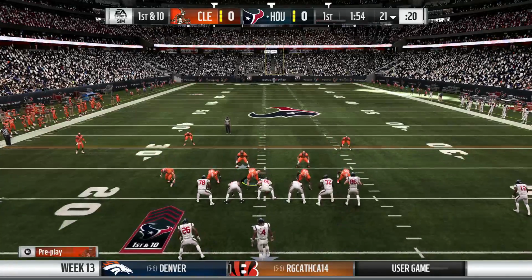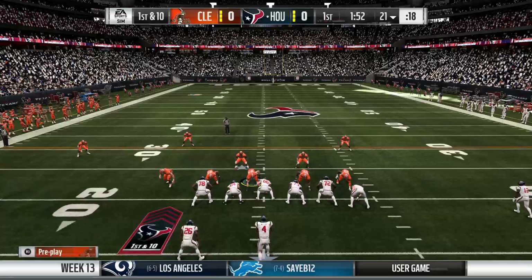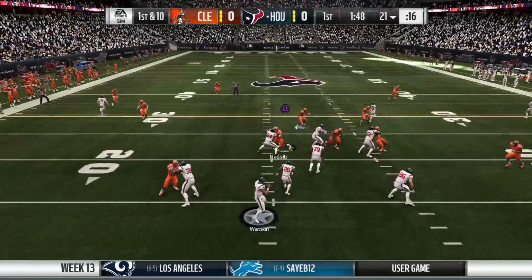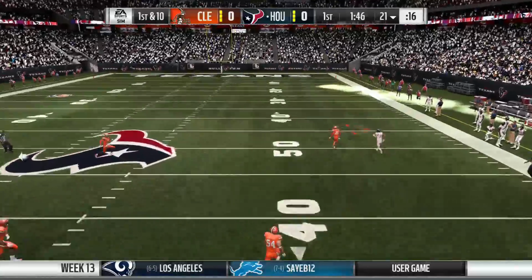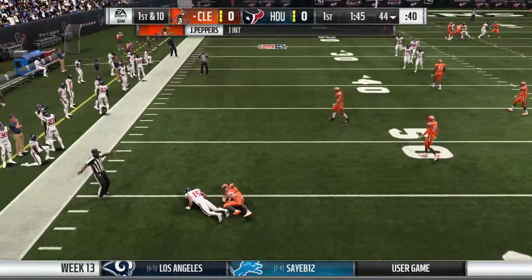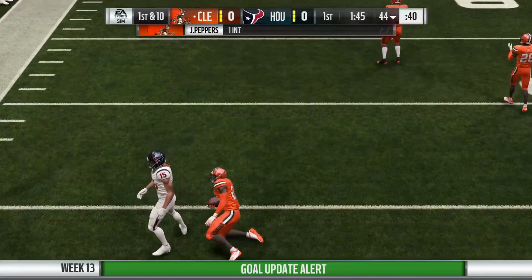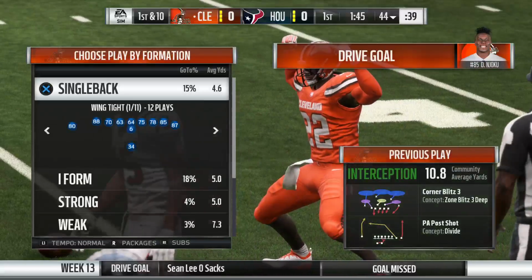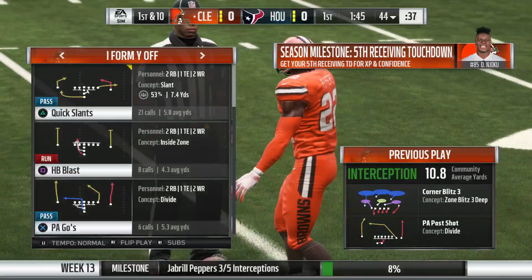Yeah, we talk about complementary football all the time, but I think it's a little bit deeper than that. Defense went out, forced a turnover, gave the ball to the offense. It's now the offense's responsibility to pick up. And this throw will be intercepted. Picked up by the Michigan man, Jabril Peppers. And his guys will take over at their own 44-yard line.